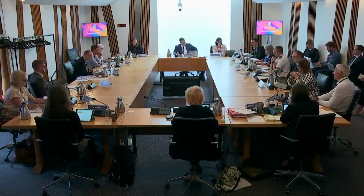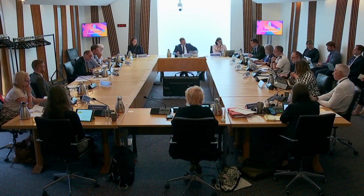I 100% support the point that Nick Hesford raised about the ignition point being where you do the measurement, because that at least provides a little bit of clarity. The point at which the fire starts is the point at which you measure, and that would make it much easier for land managers to follow.